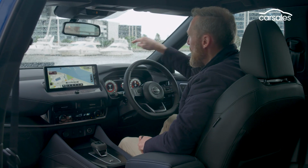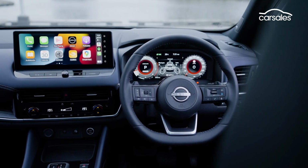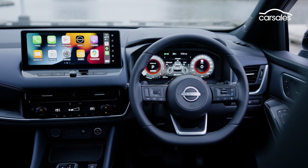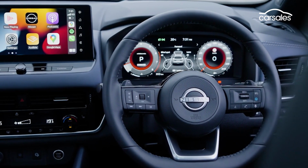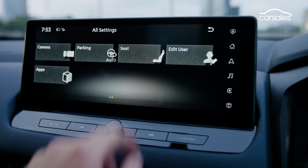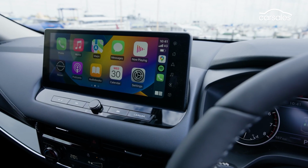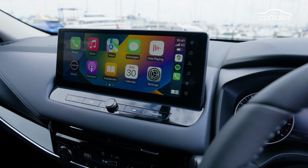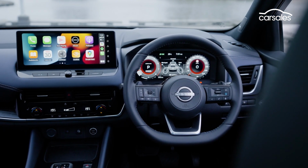1, 2, 3. Speaking of which, the digital screen contingent is comprehensive, starting with a customizable 12.3-inch digital driver's display that's tastefully integrated into the dashboard. There's also a big 12.3-inch central touchscreen that features a far better menu system than before, but that said, the menu icons still look a little bit dated.